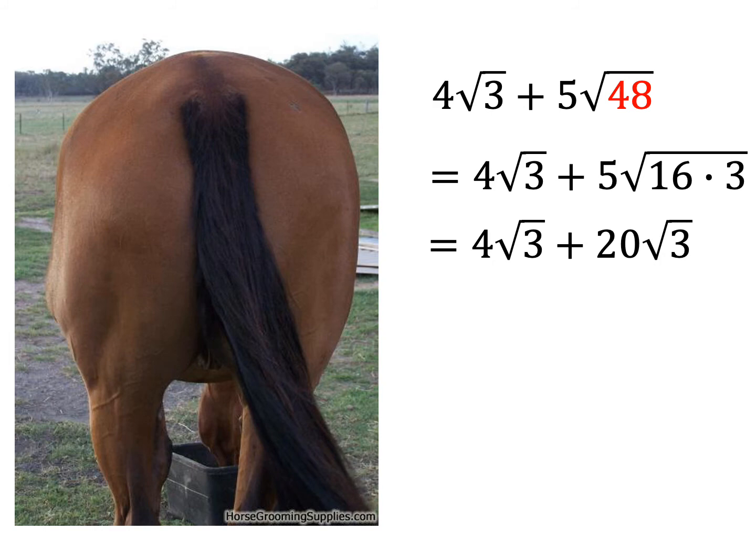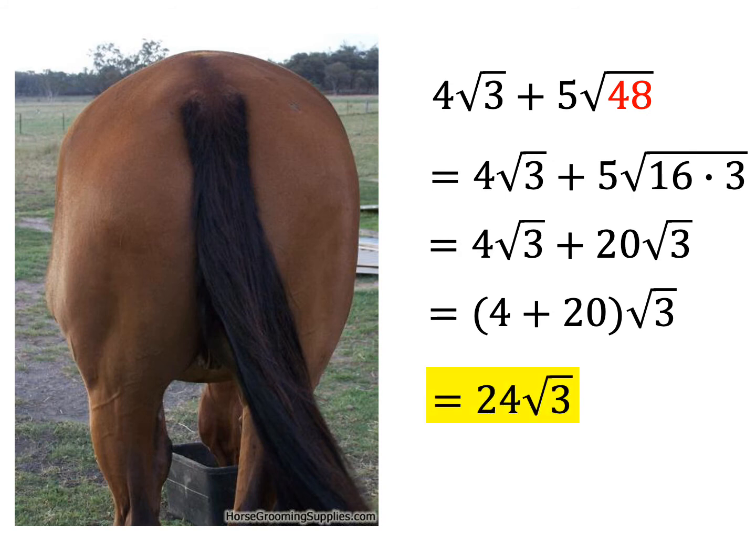You have to make sure that before you decide, oh, they can't be added or subtracted together, that you've simplified all the radicals in the problem. Okay? Oh, by the way, what's the answer here? That's right, 24 root 3. Now that second to last step there, I'm going to have that throughout the class here today. I certainly don't expect many of you to actually write that step down.